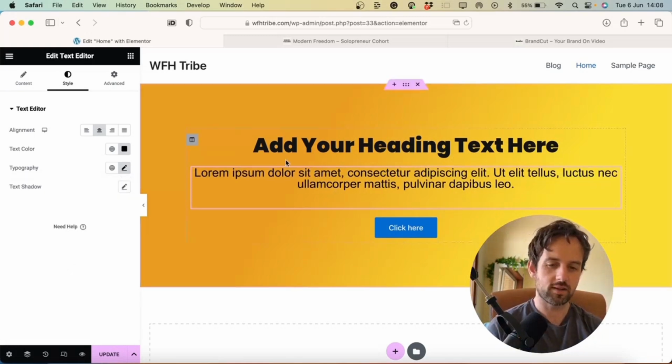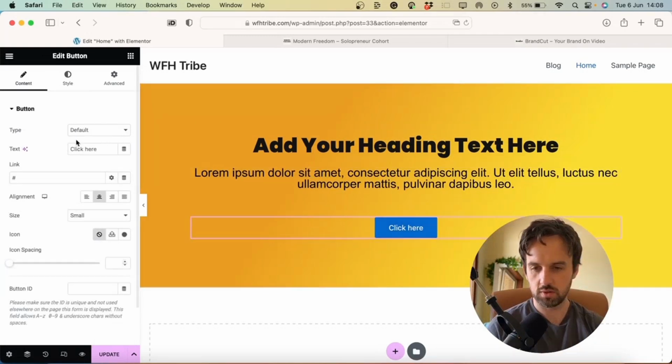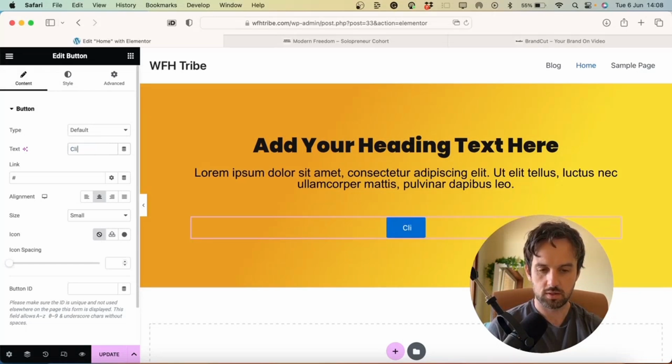So next we're going to look at editing the button. To do that, we just need to click on the button and select content on the left. We're going to leave type as default here. And for the text, you can put in whatever call to action you want. So I'll just say, click me. Obviously you want to have a call to action there. Now alignment, we can leave it centered for now. You can move it left, right.